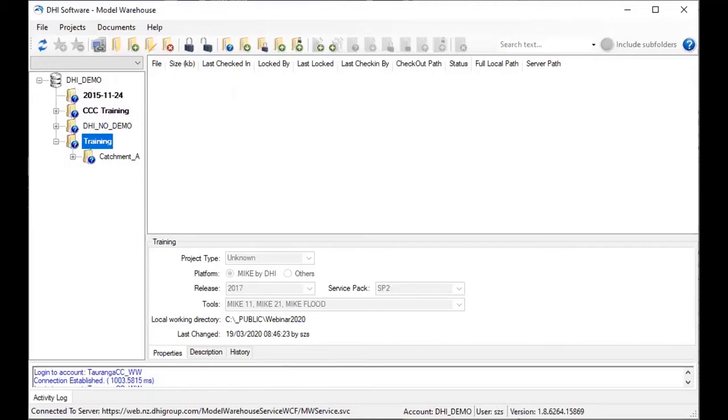I'll just move the controls, so you can search through the larger sets of data easily. There are some predefined searches, like you can search for checked out files or files modified last week or files not up to date and similar.